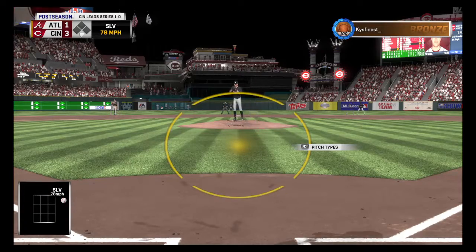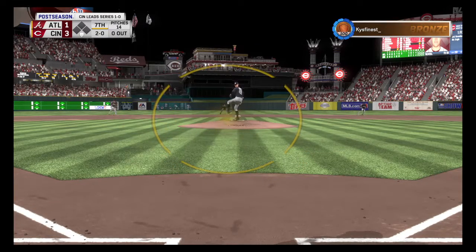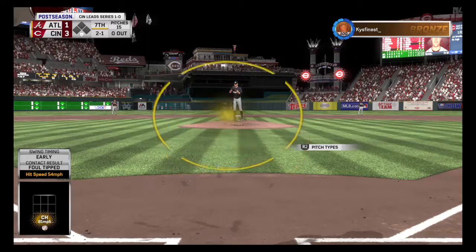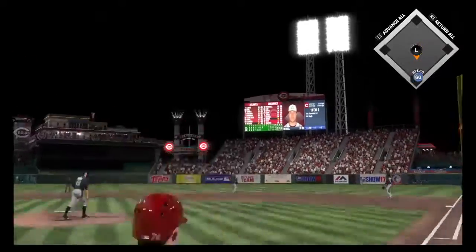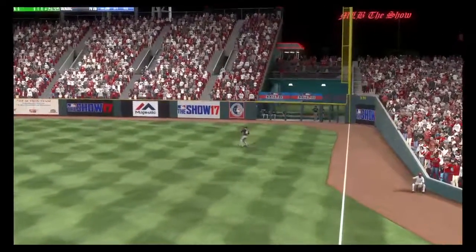2-0. It's never advantageous to fall behind 2-0 as a pitcher, but if you're going to do it, it's far better to do it with a guy down in the bottom of the order. Time for a challenge fastball right here, though. In the air out to right. Dahl has it in his tracks. He's got it 1 away.